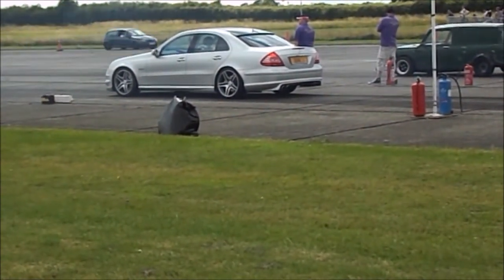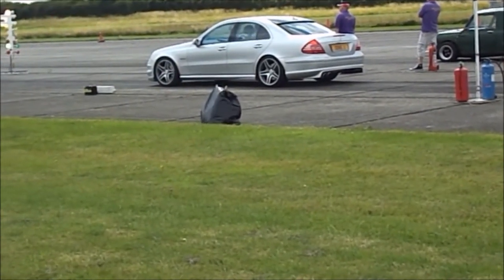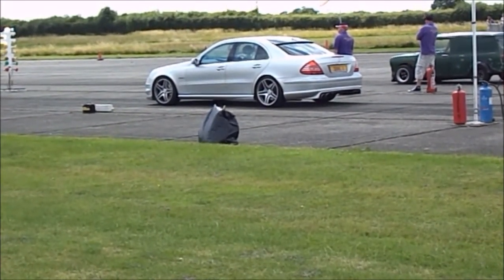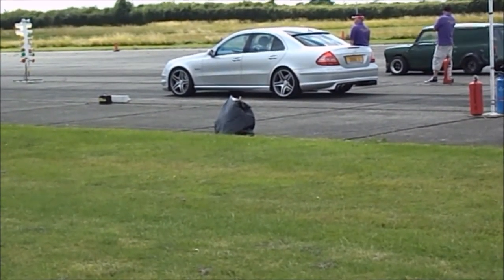There you go, left hand lane got there first, 15.74, 90 miles per hour. And that big, big van, 18.92, 75 miles an hour from the van. Really good going.